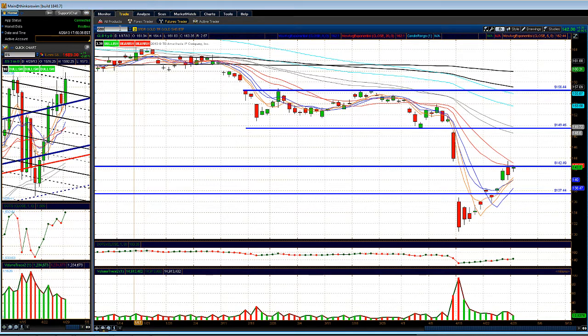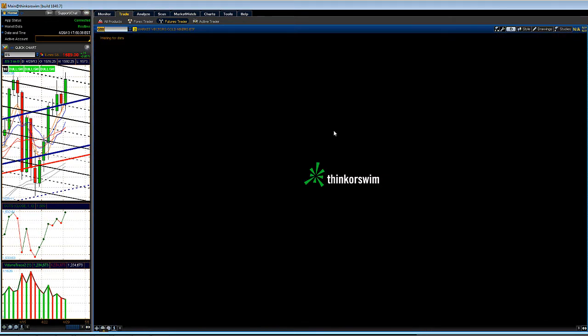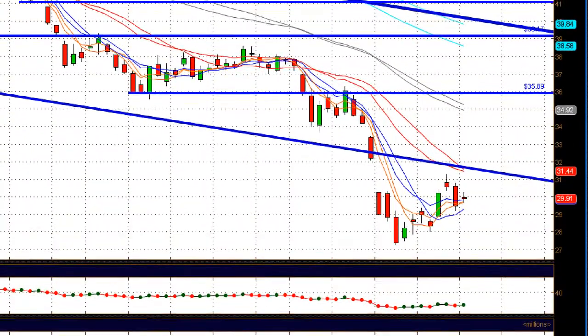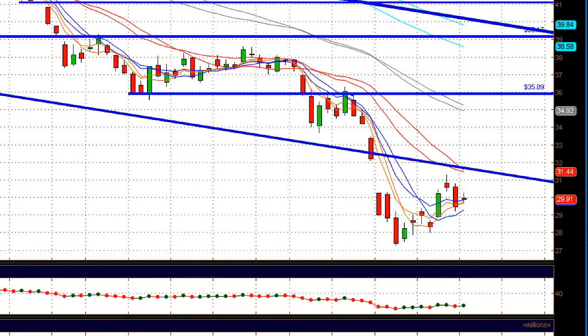Let's take a look at those gold miners. Those gold miners have been trying to get a bounce. They haven't bounced as much as gold. They still look like they are in the crapper, for lack of a better word, or in the sell zone, I would just say.